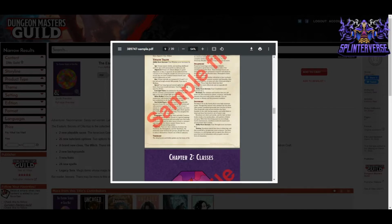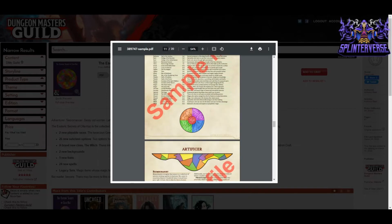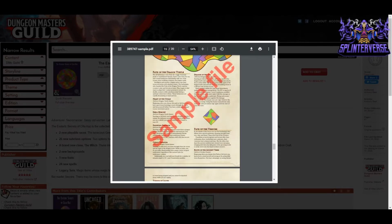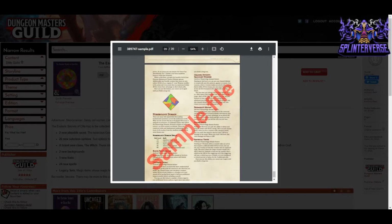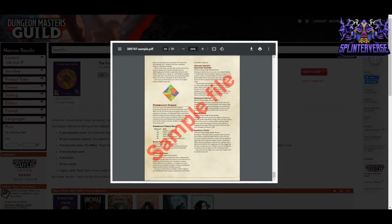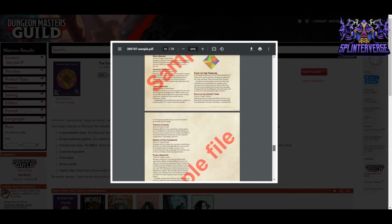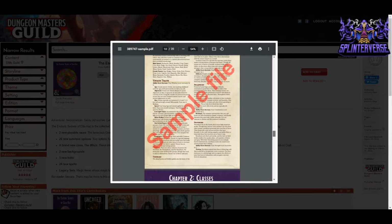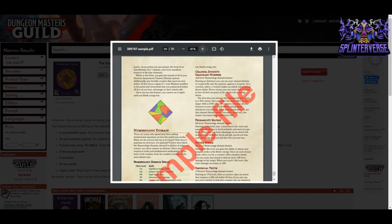In this free preview, you get to read both of the races, and then you've got classes with a list of all the subclasses, including some subclasses for artificers, barbarians, bards, clerics. So you're getting to read quite a bit of the book. I mean, half of the subclasses, it looks like, almost half, I guess, and then both the races. So really cool. Let's see what they have for the numerology domain here.